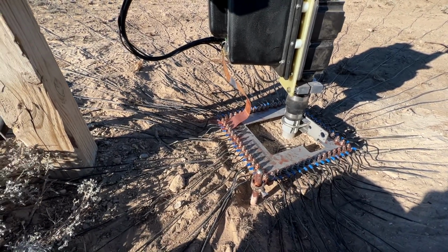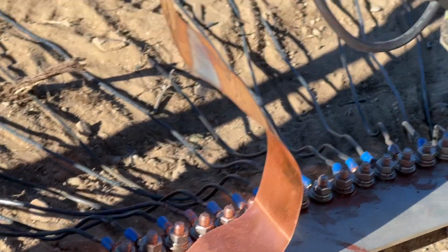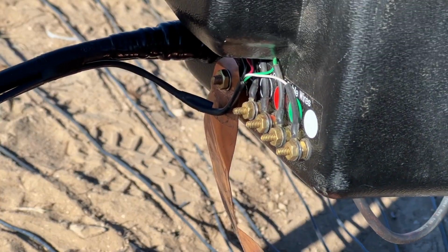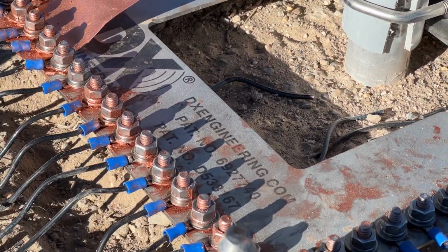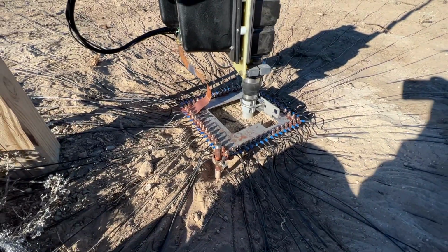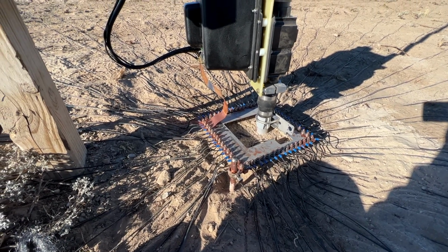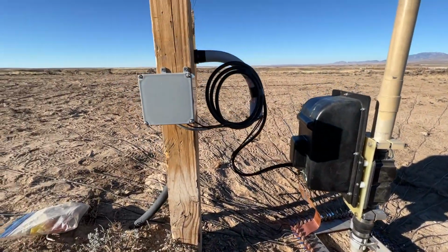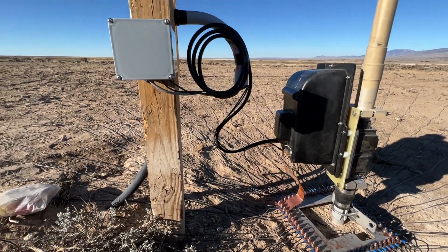I added a gigantic 2-inch strap there to bring the ground from the coil down to the radial, so it's very low impedance. All right, other than maybe filling this in with some pea gravel, the radial system is in. The box, everything is dressed up, waterproofed. I think we're good to go here.